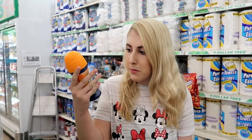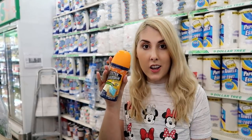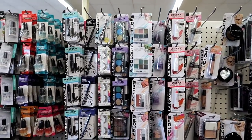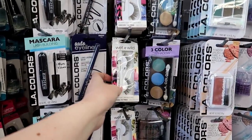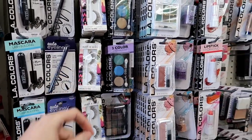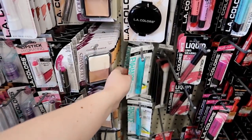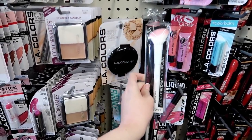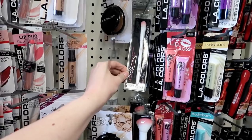Just found these in-wash scent boosters and they're pretty much the same as Lenor Unstoppables. $1. This is a makeup range in Dollar Tree. They have LA Colors, which I've never heard of. They also have Wet n Wild, which I have actually heard of. They have Wet n Wild mascara down here, and also these makeup brushes, which I'm picking up a couple to try. They've got this contour brush and this large concealer brush.